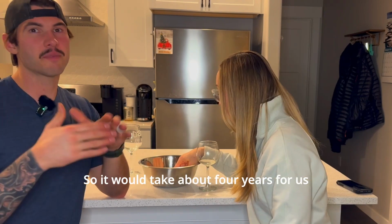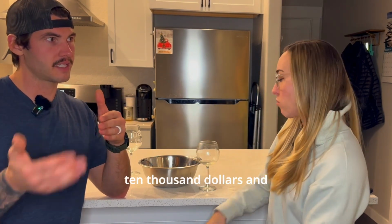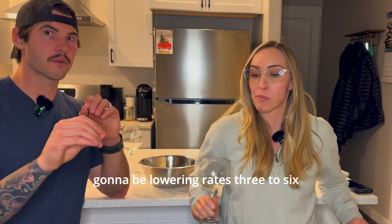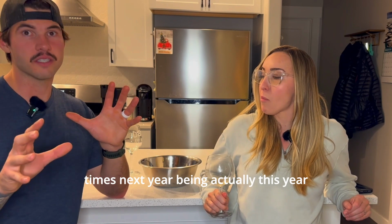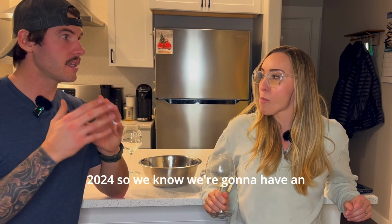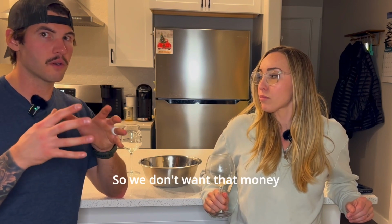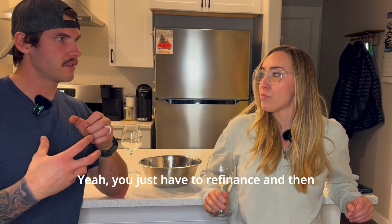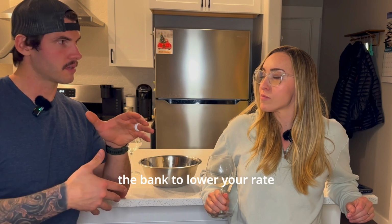Yeah. It would take about 4 years for us to pay ourselves back that $10,000. And the Federal Reserve says they're going to be lowering rates 3 to 6 times next year, being actually this year, 2024. So we know we're going to have an opportunity to refinance the house. We don't want to just lose that money, because you don't get that back. Yeah, you just have to refinance, and then that money, you paid it to the bank to lower your rate.